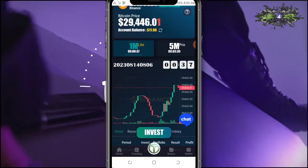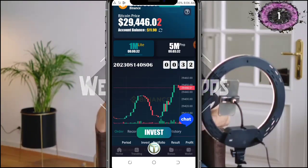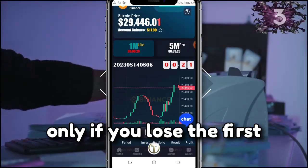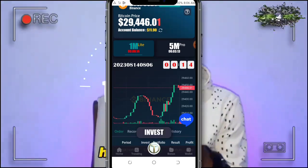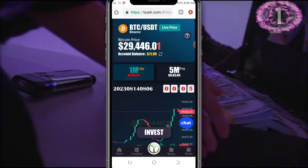And also, I need you to follow the 3x plan. The 3x plan is that maybe when you invest $1, the next investment should be $3 because it has to be times 3, right? So if you invest $1, 1 times 3 is $3, right? So make sure that you use the 3x plan if you really want to make profit from this. So if you fail the first one, make sure that you use the 3x plan right here.